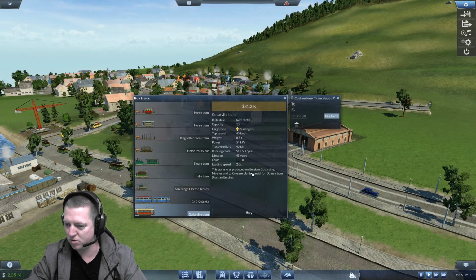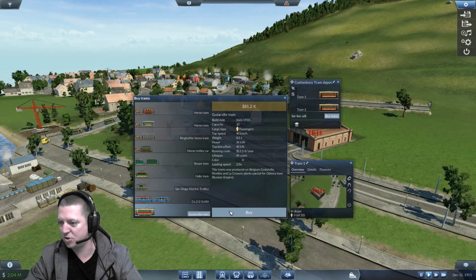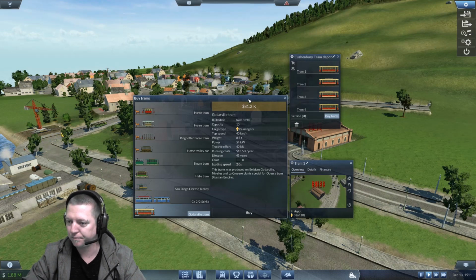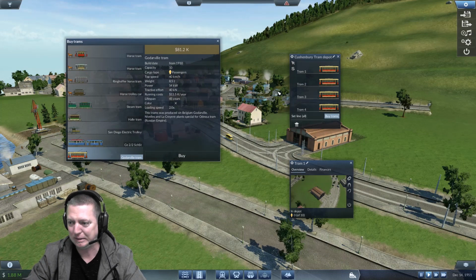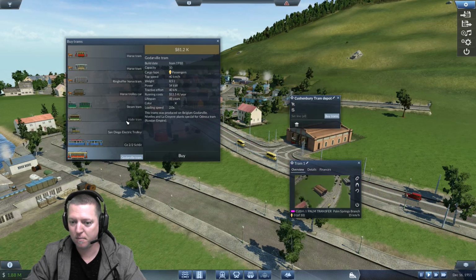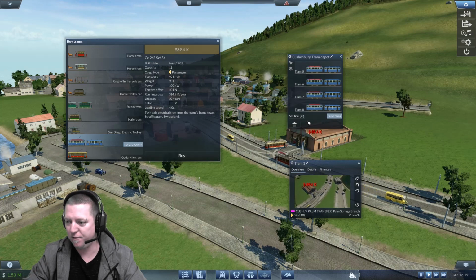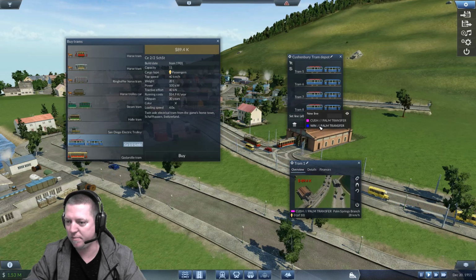This tram was produced in Belgium, Goderville, Nivelles, and some of that. Plants special for Odessa Tram Russian Empire. Ugh, the Russians. We'll have to go with that, surely. Alright, so we'll stick 4 on there for now. Sure, that can go on the Cush commute. And then, do I mix them up? Yeah, let's mix them up. 4, and that can go on the wind palm transfer.